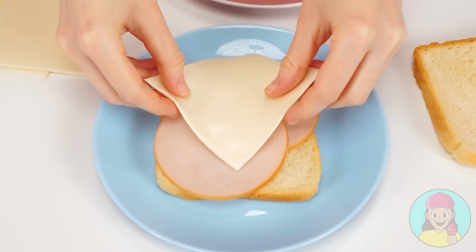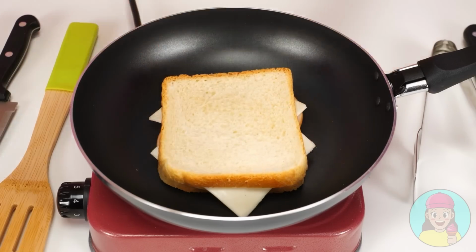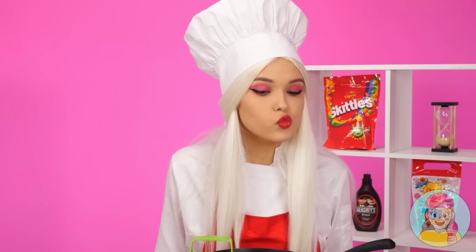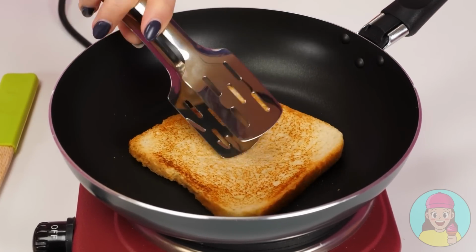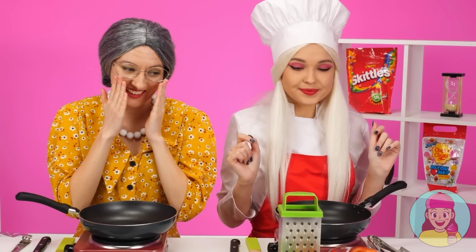Some ham, cheese, all that remains is to fry it all. Awesome! Perfect. Okay. Turn it over now. And it's done. Gosh, no originality. So, let's fry the bread well. Perfecto! Cool! Lettuce leaves. Tomatoes. And now, sandwich and without meat?